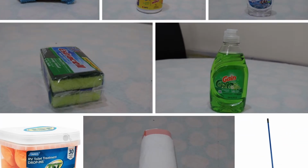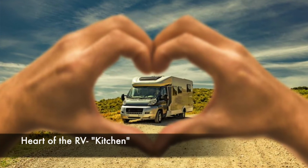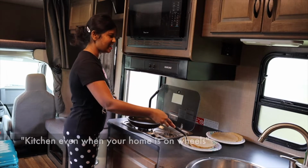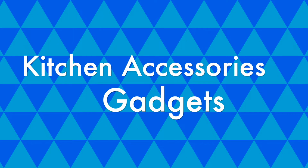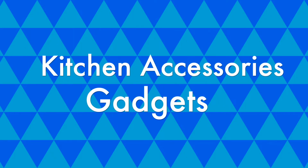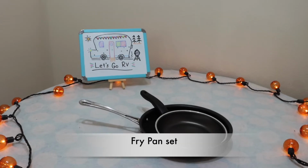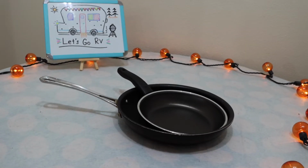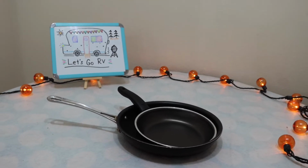Without wasting any more time, let's begin with the heart of the RV, the kitchen, even when your home is on wheels. Now we'll see kitchen accessories and gadgets. The first product that I have is a fry pan set. It would be used for scrambled eggs, bread toast, and the uses are many.